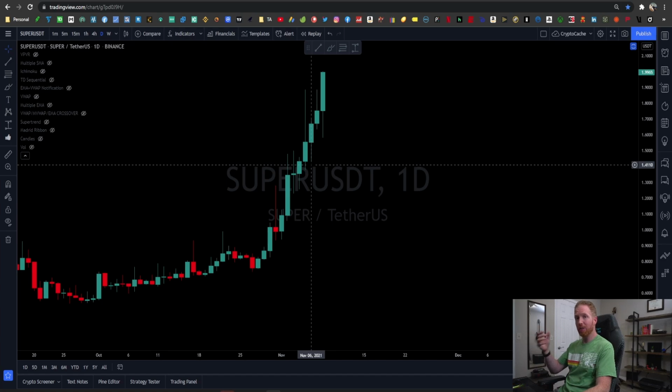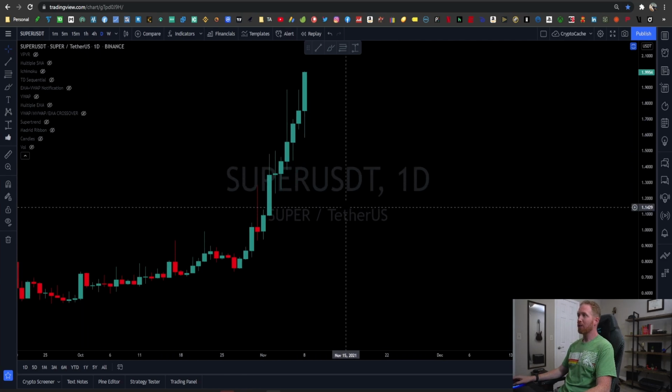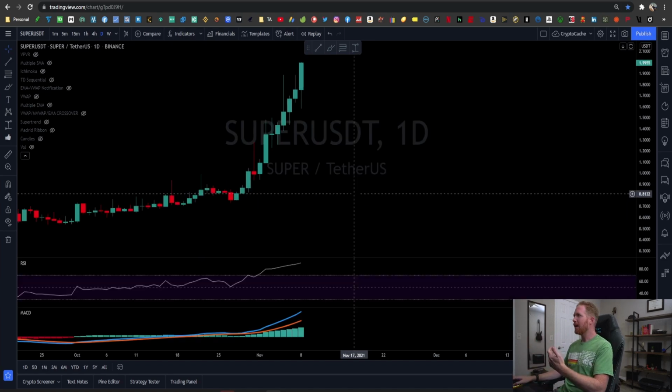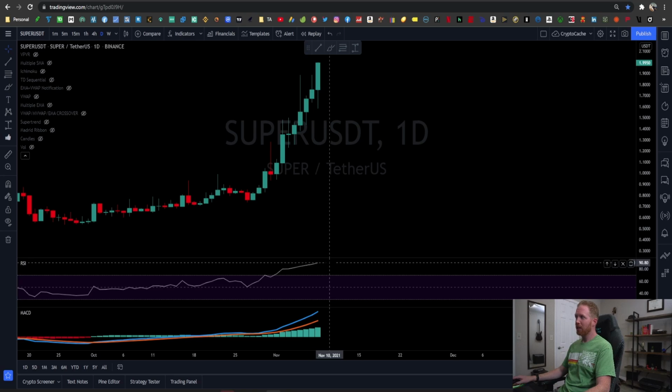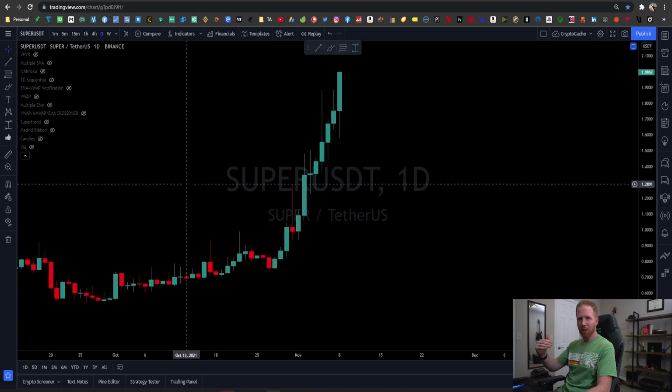The short term might tell us a different story, but based on what I see here so far, it is on the extended side, and that basically just means we should expect a retracement in the next 2 to 4 days, possibly even sooner, just based on that sentiment alone, right? Again, that's not foolproof, but RSI is extremely high. It's definitely past that standard deviation line, if you will.